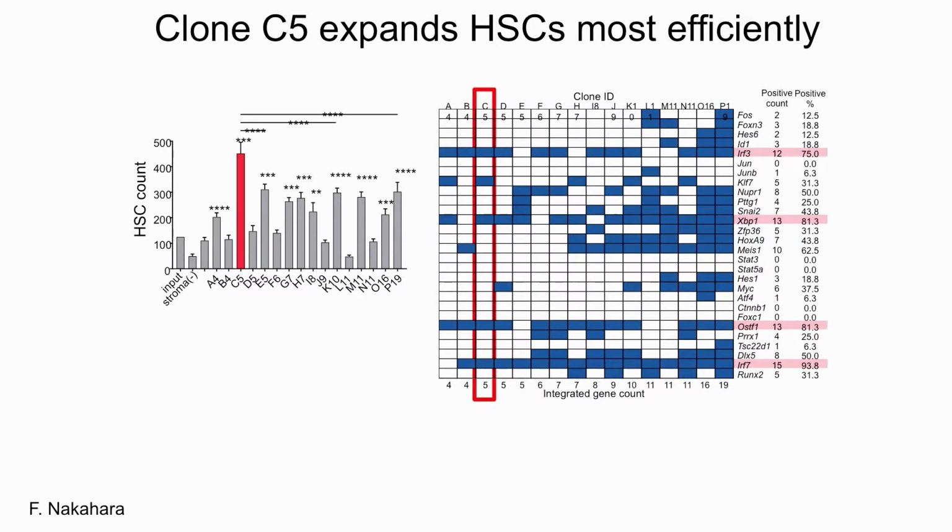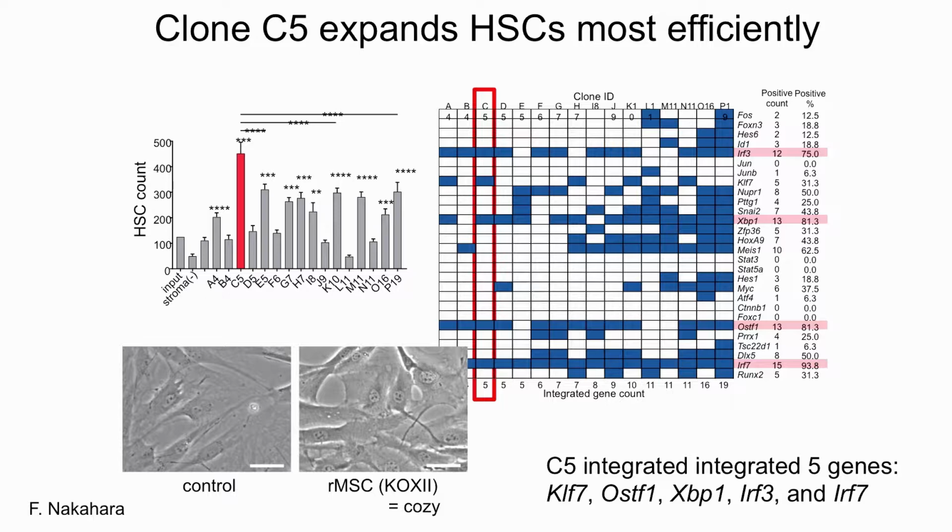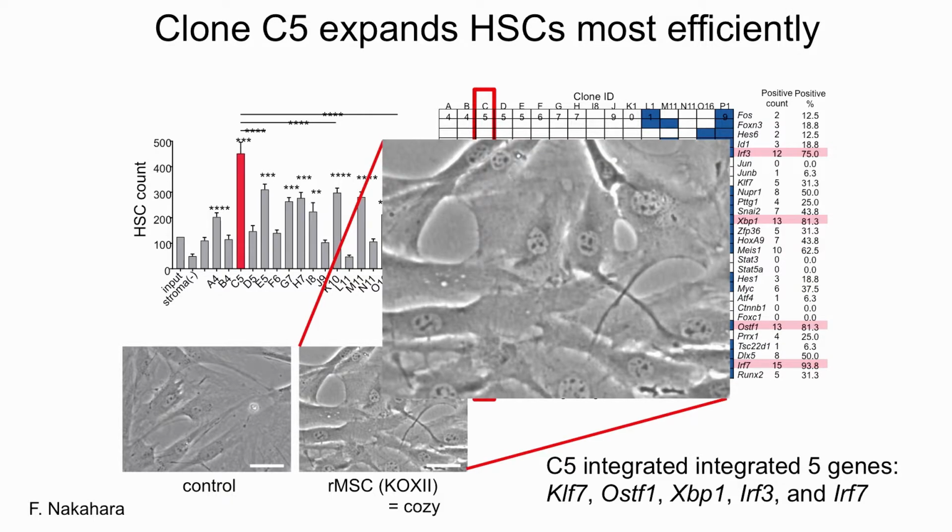If you take the same clones and do co-culture with stem cells, we found that the clone C5 was particularly good at expanding stem cells compared to the others. That C5 clone had integrated all four genes that came up more often, but also a fifth gene, KLF7. And this is how the cells look. Fumio was impressed that they make a very bright smile at you, so they look very happy, and he called those that integrated five genes cozy, and those that integrated four genes OZ.